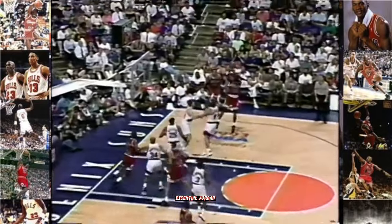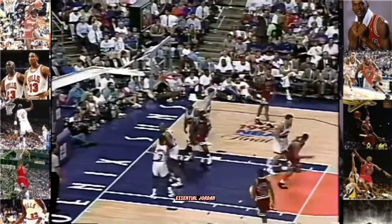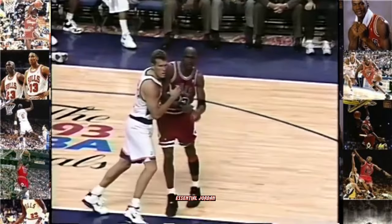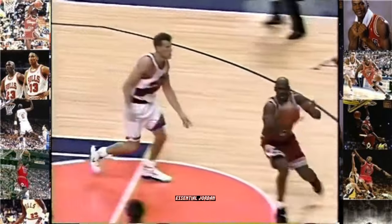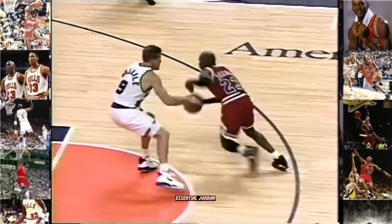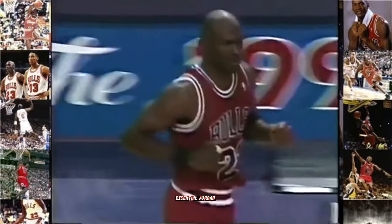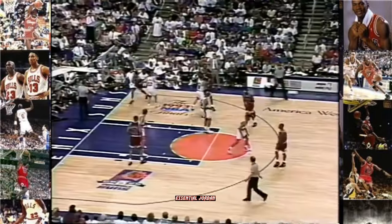Jordan to the fadeaway. Michael Jordan with another big shot. Michael Jordan, where he knows he wants to go up. Then he gets a little fade, but the extra lift in his legs to give him the clean look at the rim. You know it's going in from the time it leaves his hands, just by the way he used his legs.